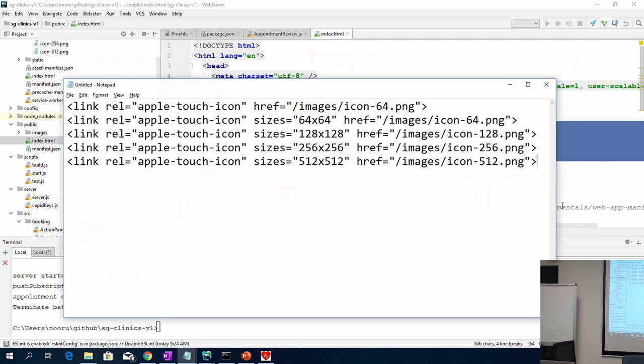Anyone got it working in their iPhone? Okay, so after we add on the link, do we need to commit? Yeah, commit and deploy. Yeah, git add, commit, and then push heroku master. Anybody got the icon in iPhone? It's there? Compiling, okay. I think they're still trying to deploy and get it.